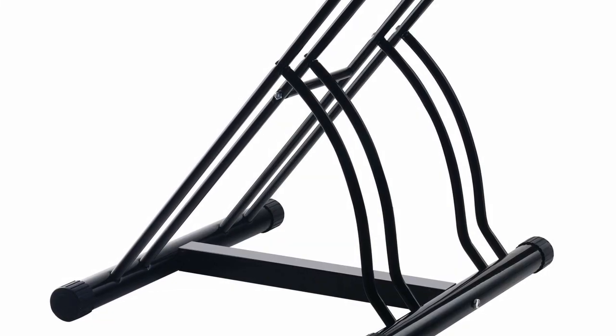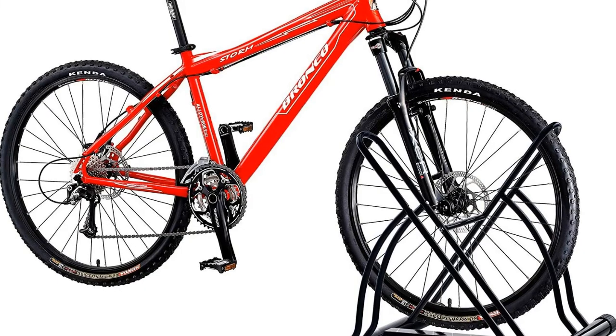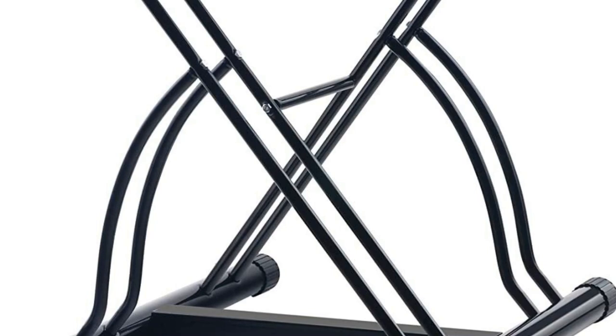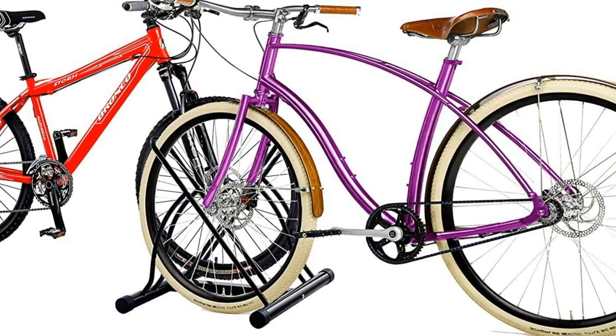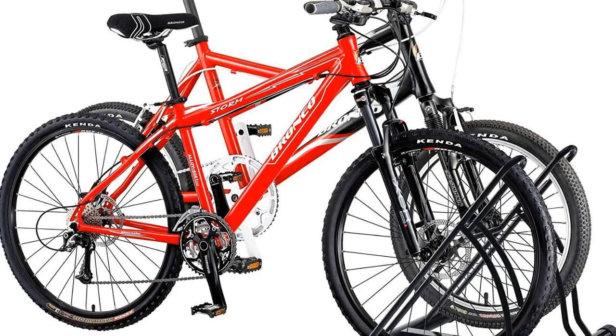Stability: the rack features a wide base with rubber feet to provide stability and prevent the rack from tipping over. Storage: the RAD Cycle Mighty Rack can be used to store bikes both indoors and outdoors, and it is designed to keep them off the ground and organized. Compatibility: the rack is compatible with most types of bicycles, including road bikes, mountain bikes, and children's bikes.